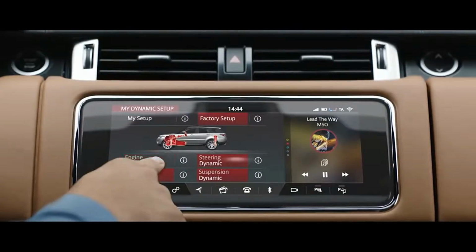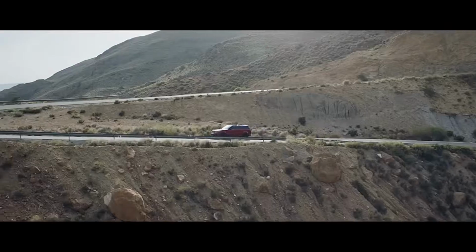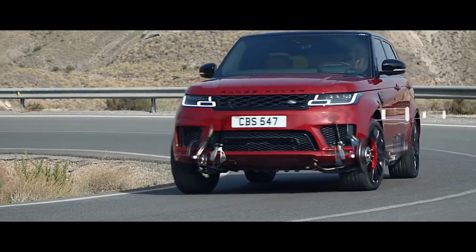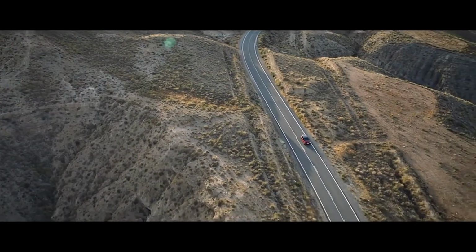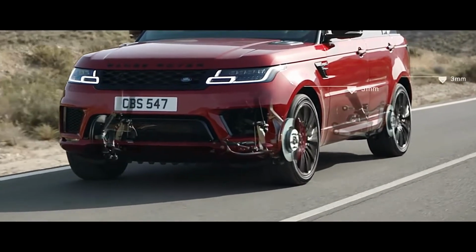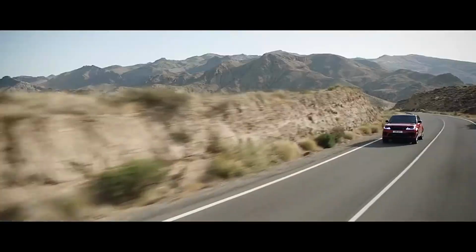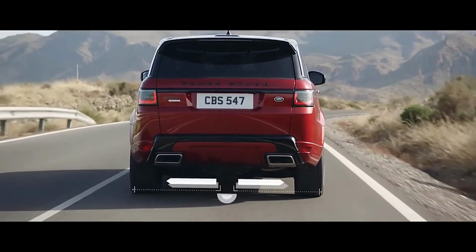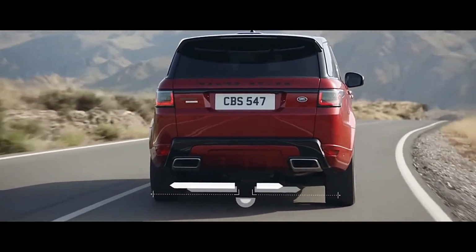A lightweight all-aluminium architecture underpins the outstanding performance of the new Range Rover Sport. Dynamic mode automatically tunes the vehicle's performance by setting the new Range Rover Sport's throttle mapping, gearbox shift points, steering and suspension to suit a dynamic driving style. Configurable dynamics allows you to further adjust the vehicle's setup to deliver a drive tailored to your specific requirements.